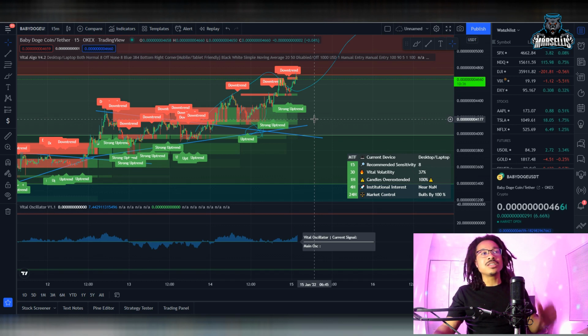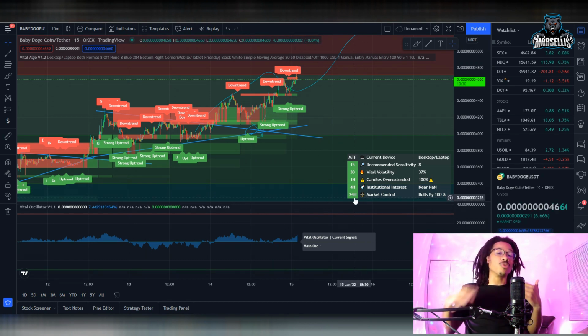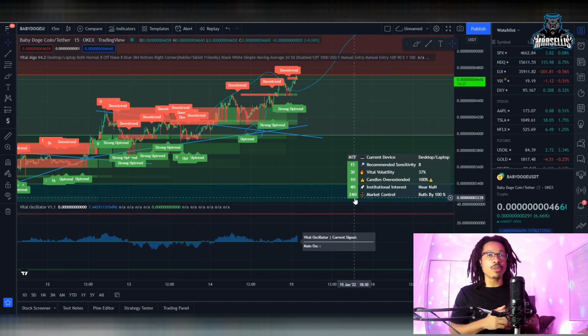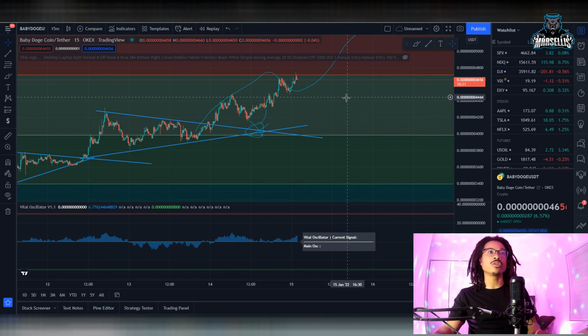So, as you can see over here with Baby Doge, we are moving up here on the oscillator. You can see the buying volume is starting to come in. You can even see over here the 24-hour market control is in control by the bulls by 100%, showing that we're 100% bullish.